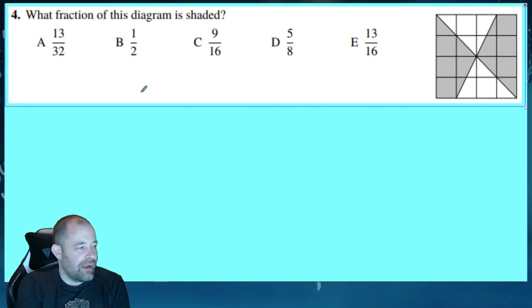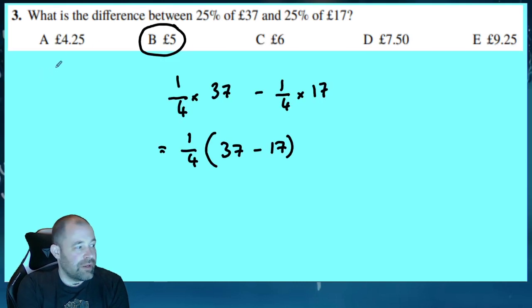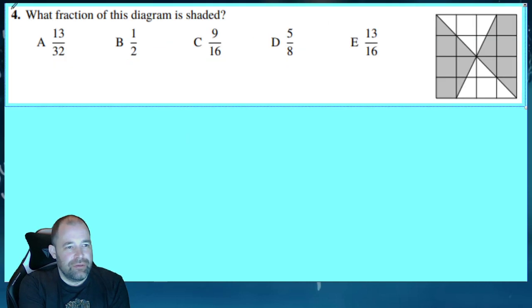You could have worked those out separately, but that's what I said at the time when you're looking at whether you're going to run out of time in this. All of you can do 25% of 37, 25% of 17. The numbers aren't nice, but you can do it. I'm usually looking for an elegant way when I do these, just to save my time.